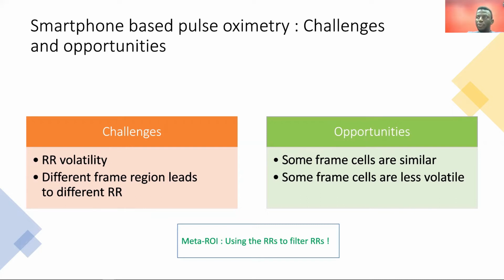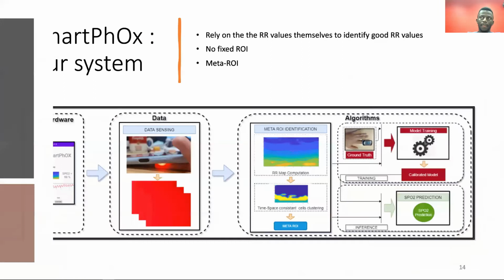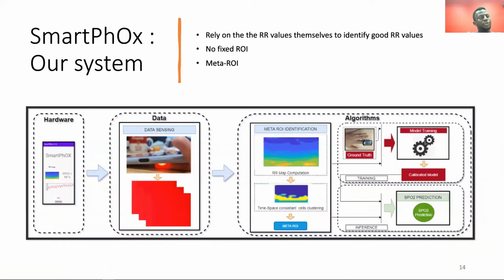Indeed, we propose to use the RR themselves to directly filter the RR in order to provide a robust estimation of blood oxygen level. We will dynamically determine a virtual region of interest composed of cells that are mutually consistent and stable over time, which we will refer to as a meta region of interest. SmartPhOx, our contribution, is therefore a solution for measuring blood oxygen level using a standard smartphone.